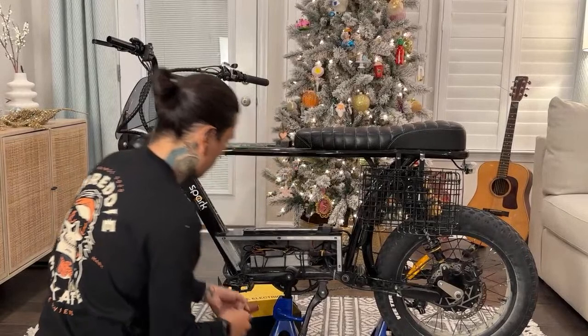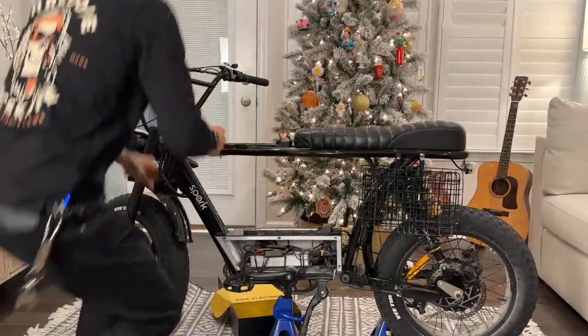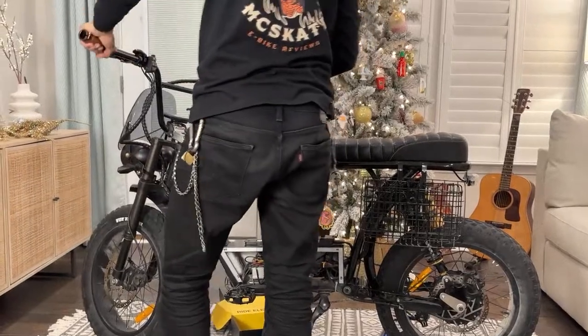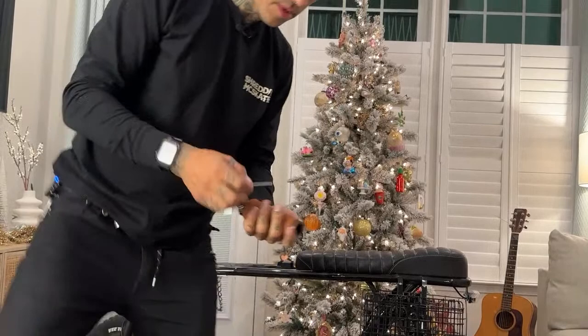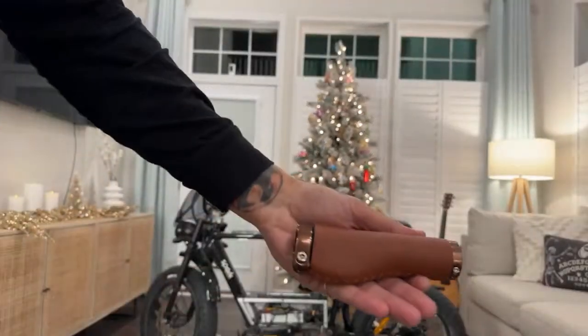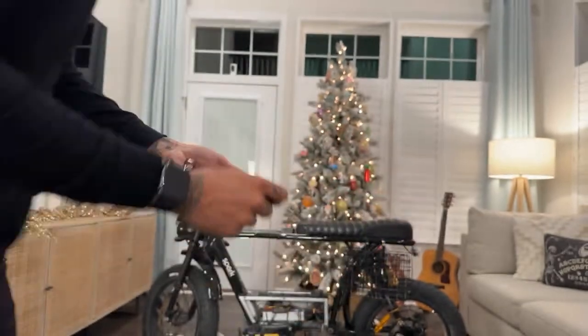You always change everything to brown. Brown, like your seats, your handlebars. Down with the brown. All right. Nope, I'm gonna loosen these guys up. I'll check them out. Nice little brown tan. Nice and tan. Oh, I'm less tan than them.